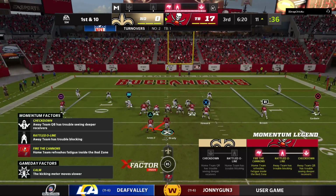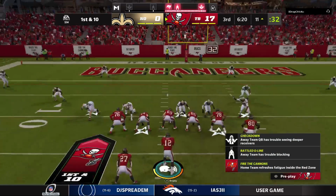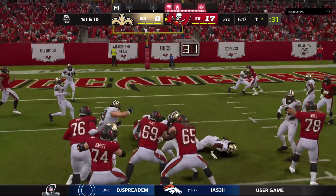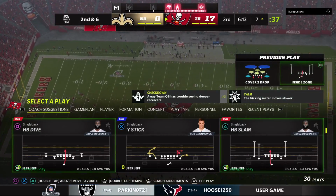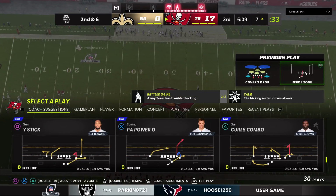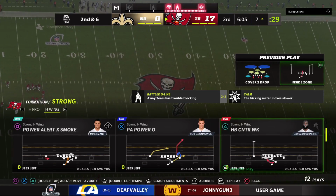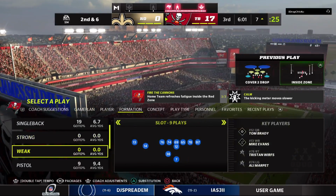Now a 1st and 10 at the 11. A give to Jones. And here he'll get it down to the 7. It's a pickup of 4, and it'll bring up second down. Well, if you're a football guy, that's a pretty run because everyone is in sync right there. Obviously, the guy carrying the ball, but how about the people up front? Leverage, athleticism, they created some nice space for him.